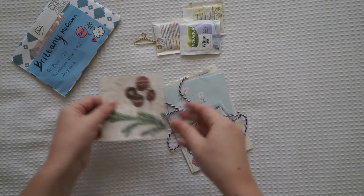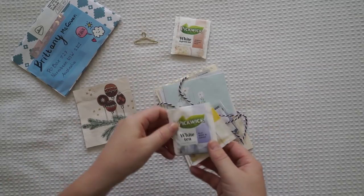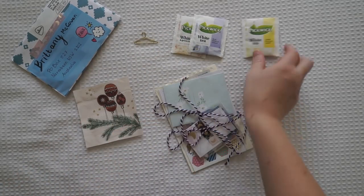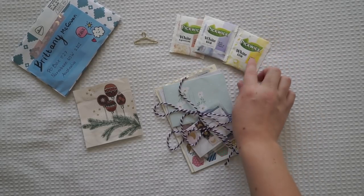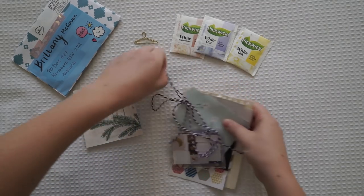I want to keep this. Okay, what teas do we have? We have some white green tea, some white tea, and some lemon. Okay, so they actually have the writing. So jasmine, blueberry, and lemon. Oh, they all sound delicious. This is such a cute little package.